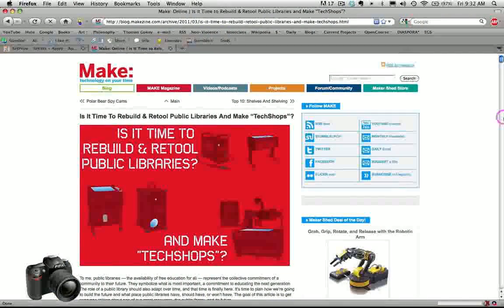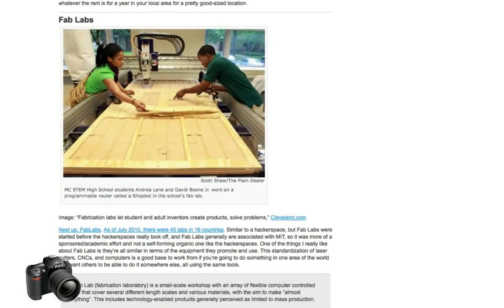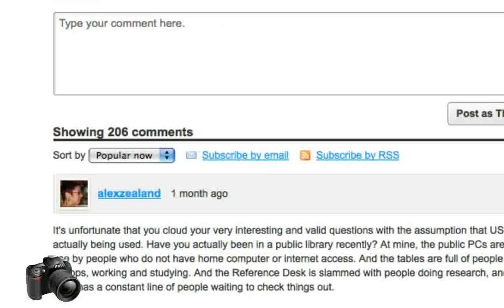A few weeks before our class ended, Philip Torrone posted an article on Make, questioning if the time has come to retool public libraries as hackerspaces and FabLabs. It generated a lot of attention and debate among librarians. The main point of our Innovation in Public Libraries class is not just to think about this kind of stuff or talk about this kind of stuff, it's to actually do it, and that's where our students come in.